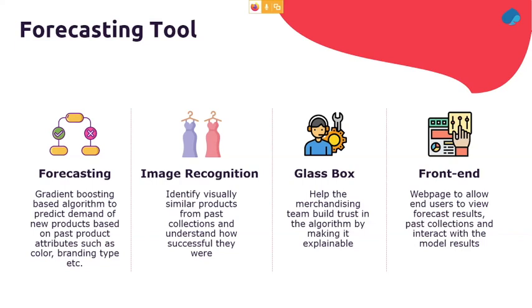And lastly, making everything really interactive was important, so that the merchants could then enter their decision into the tool. How much did these three points of information, so the forecasted number, the similar images, and the explainability element of the model, help them make the decision? Their end result, or their forecast, was then entered into the tool.